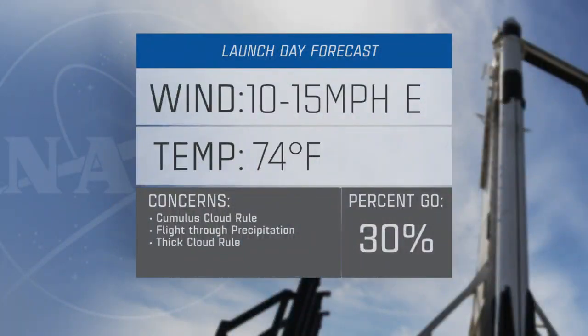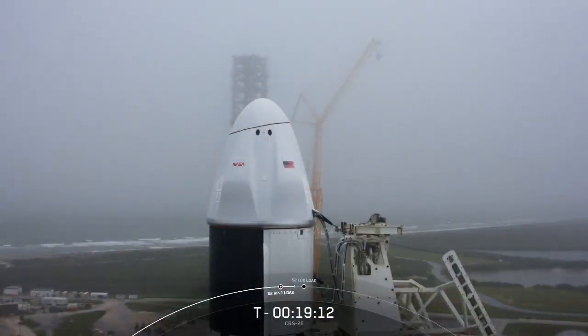So the launch weather officer was predicting a 10% chance of go today. We are now at a 30% chance of go. So again, an improvement. But if we take another live look at the pad, I'll explain to you why there are still some concerns. So as you can see, very, very cloudy. There's still rain coming down at the pad, and it's conditions like these that are concerning because of the likelihood to trigger lightning.